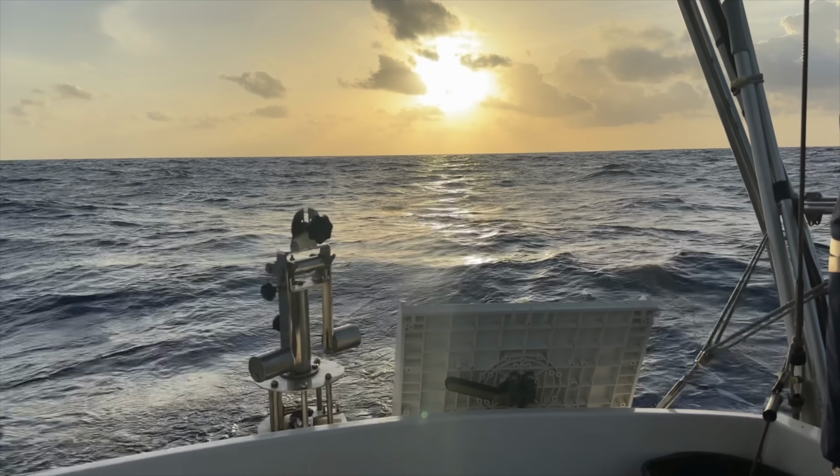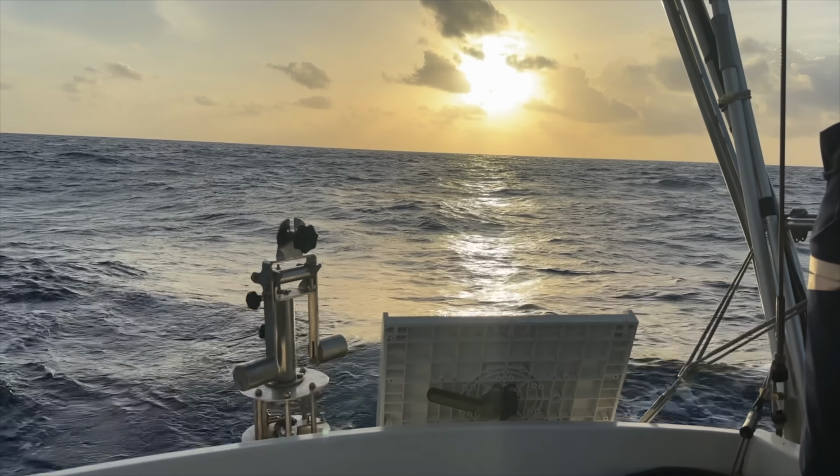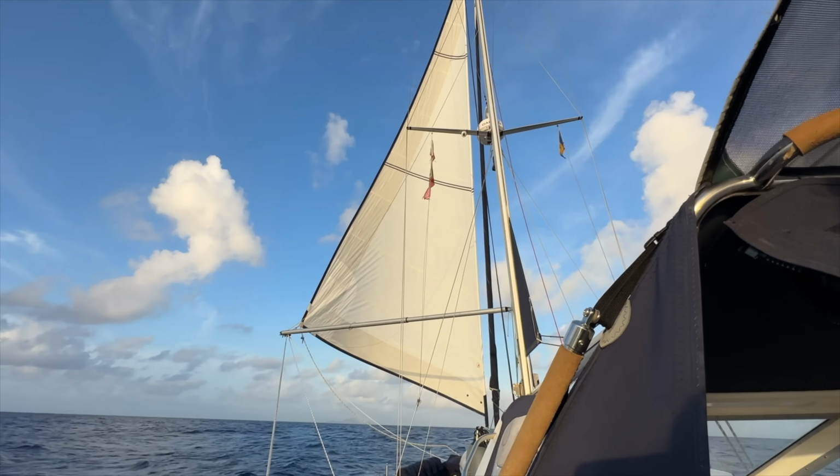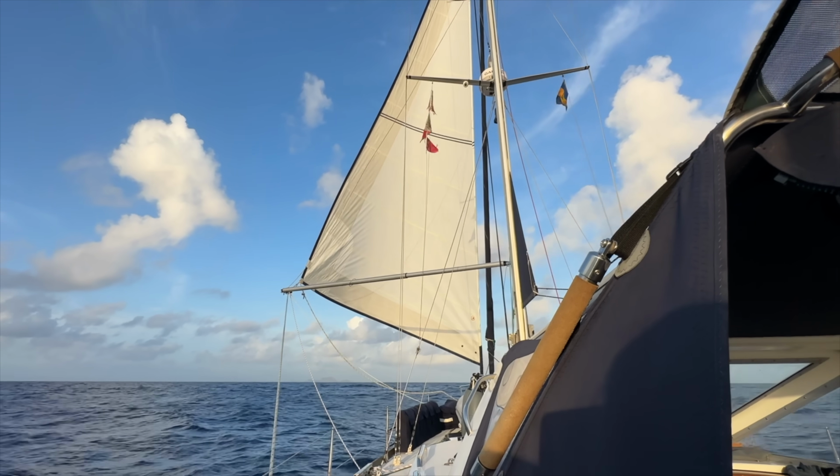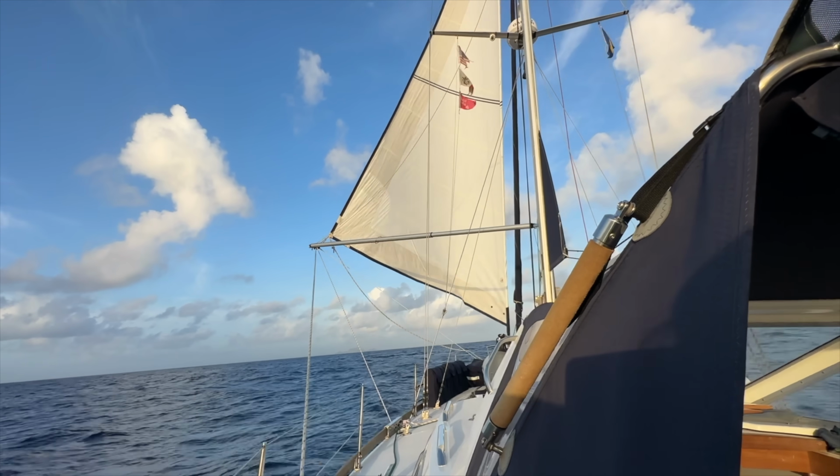Good morning. It is 6 a.m. and we had a pretty good sail through the night. We had a pretty consistent 15 knots coming from behind. It was a little slow. We were going around like 3, 4, 5 knots, but we're getting there.